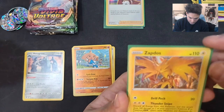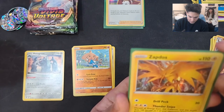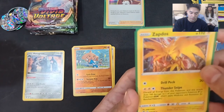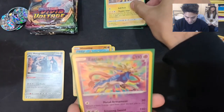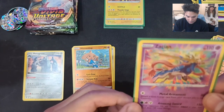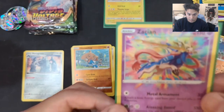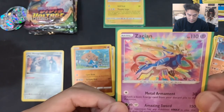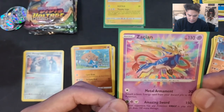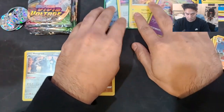Wow, very good centering. I don't see which side is bigger. This could be a PSA 10, possibly. And this one, the border to the left is a little bigger, so I don't think this will get PSA 10. But yeah, it will definitely get a 9 or a 9.5. The centering here is very good. Very, very good. Some good stuff. Some very good stuff.